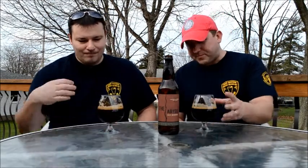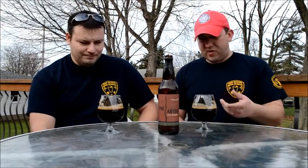Right up front, I get a lot of chocolate. Dark chocolate. Real dark chocolate. I was just going to say that. It's got an earthy flavor to it, with that bark and the licorice and the wood barrels. I agree. The molasses comes through towards the middle and it finishes. My chest is warm. Yeah.